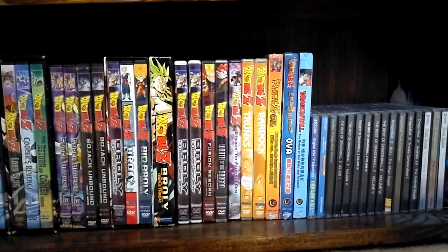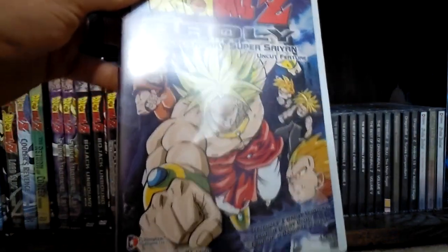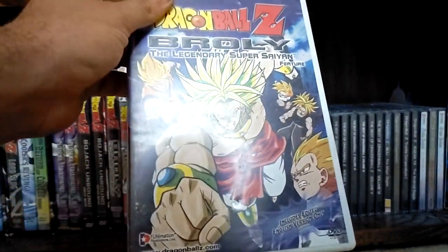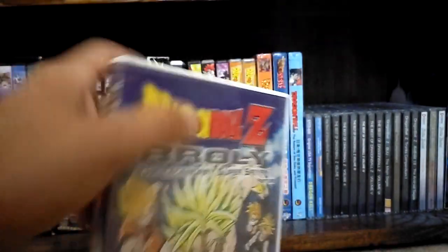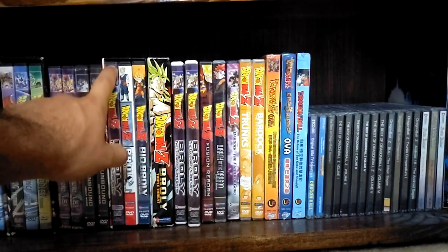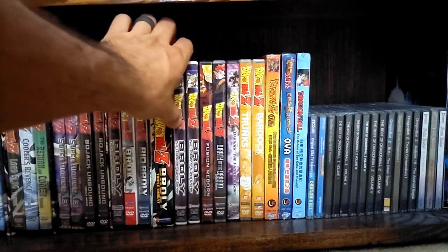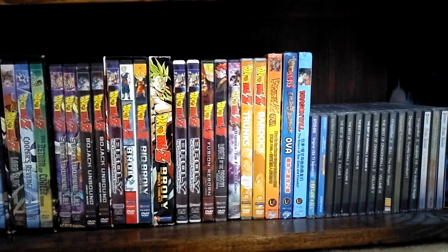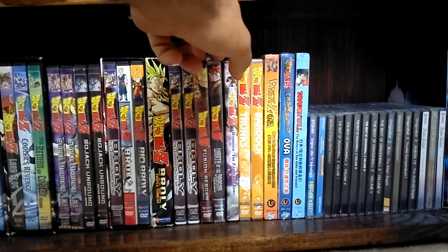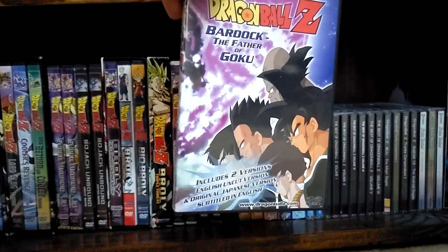That's the fat version. Then we have the thin version, which contains the same DVDs. Then we have Broly, I believe this is edited. No, sorry, this is uncut. The other one is indeed edited. I forgot I bought 2 versions of the uncut Broly movie because it's included in this box set, but it's in a black case, whereas the original is released in a white case. For the uncut, that is. Then the edited is also released in a white case. Then we have Fusion Reborn, Wrath of the Dragon, uncut only. Then we have Bardock the Father of Goku, uncut.